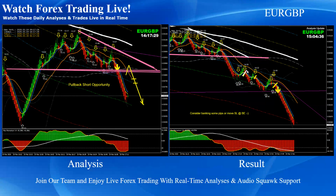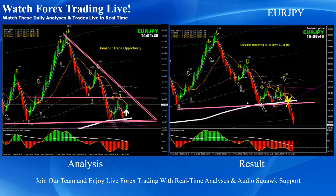As you can see, the price nicely respected the orange EMA and the blue Fib channel 1, 2, 3. As soon as the price hit the final target, it's time to bank some profit on Euro Pound. Euro Yen, pretty straightforward breakout. We had this breakout, you can see previously.